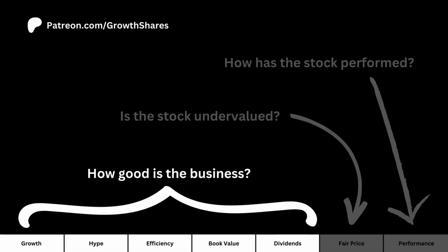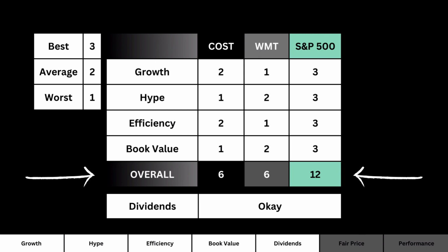So now that we've looked at the 5 metrics that tell us about the business, let's see which is a better business. What you can see is a scorecard comparing our company, its main competitor, and the S&P 500. Comparing the overall score, you can see which is a better investment solely on its business fundamentals.